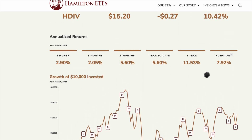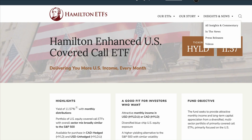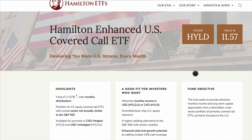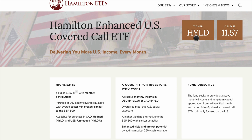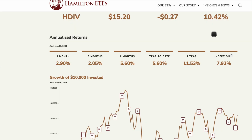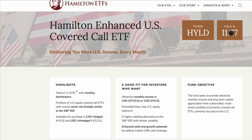Now, if you want to go on a broad US market, then instead of having any other one, you just add the Hamilton Enhanced US Covered Call ETF, which is HYLD. So you can have a combination of 50% HYLD and 50% HDIV, and that will complement 10.42 plus 11.49. If you combine those together, it will give you about 11% yield.